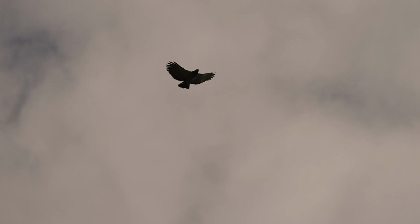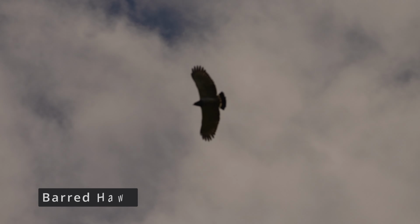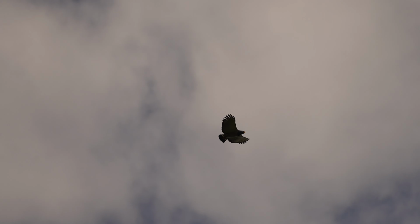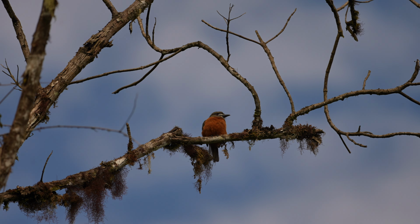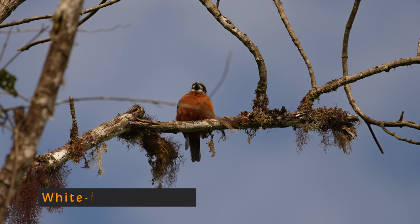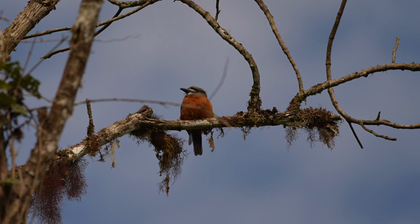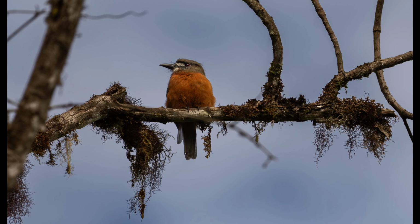And though it never came down to the fruit feeder or the moth trap, it was still cool seeing this barred hawk fly overhead. But what did come down and land close to us was this bird. And you know it's a big deal when the guide gets excited about it. It is a white-faced nunbird, and it is a rarity for it to show up in this part of the cloud forest. In fact, it ended up being the rarest bird we would see for the entire trip.